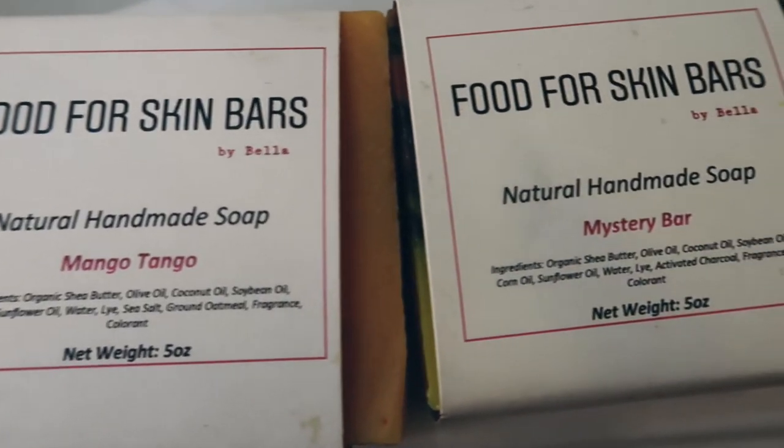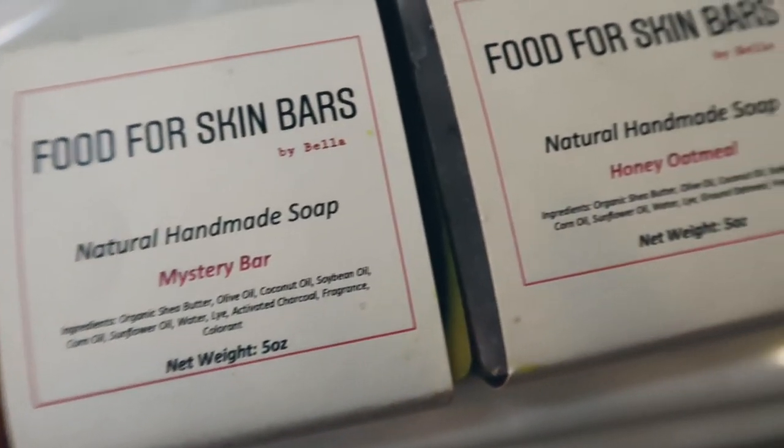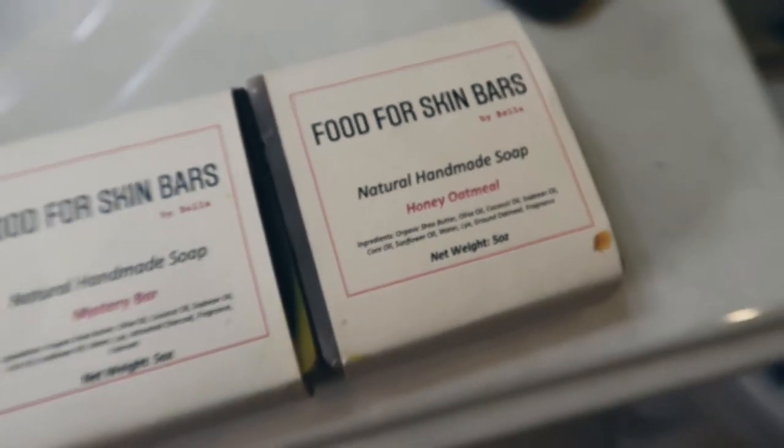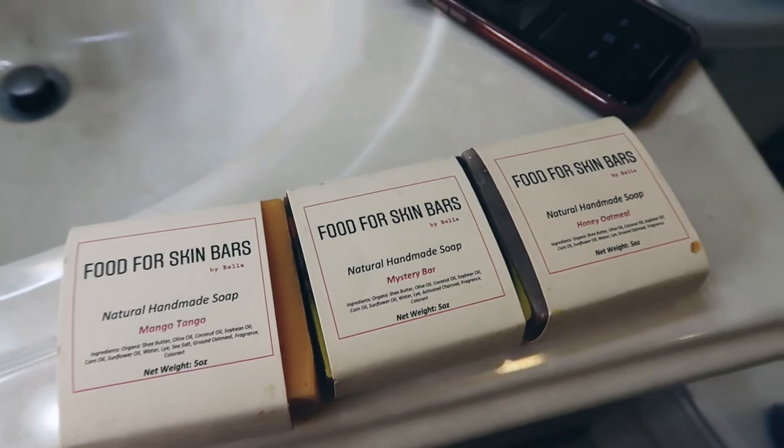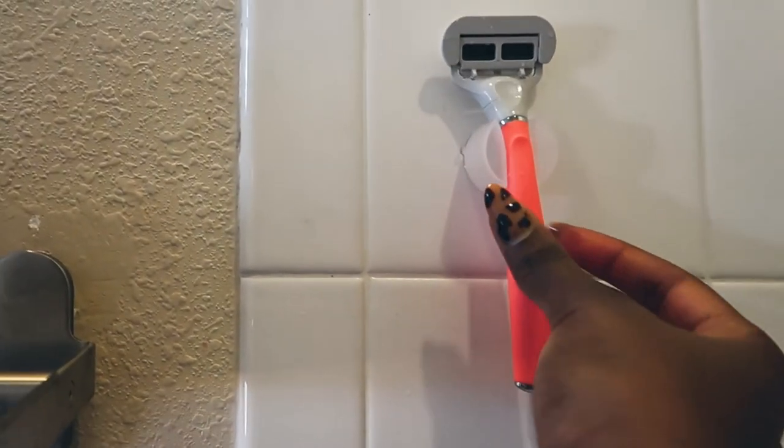I also use the EOS shaving cream with this new shaver I got. It's the Flamingo razor from Target. Love these razors. I'm so late to the party, I feel like, but I got this really pretty peach color. Never had an outcome like it. Very pleased.